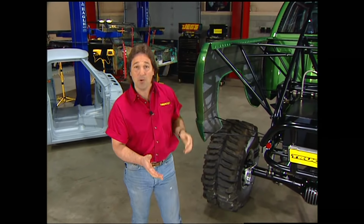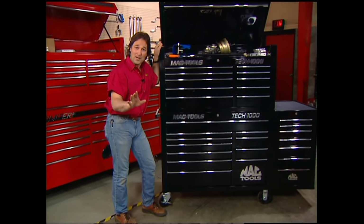Now, all my hand tools, my ratchets, my sockets, my wrenches, screwdrivers, etc., all come from Mac, and I keep them here in my Mac boxes. Now, obviously, not everybody's going to have the room to have a big workstation like the Maximizer. But the good news is Mac's got all kinds of choices, different size boxes, so you've got something to choose from for your budget and your application.